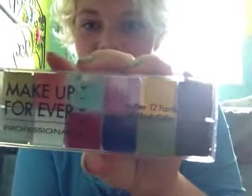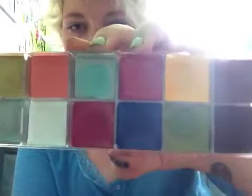And then last but not least is the thing that I was talking about that is really, really expensive that I freaking love and am so stoked to use. You have no idea. And that would be, drum roll please, the Makeup Forever Flash Palette. It's fantastic. Can we just take a moment and look at all of these amazing colors?